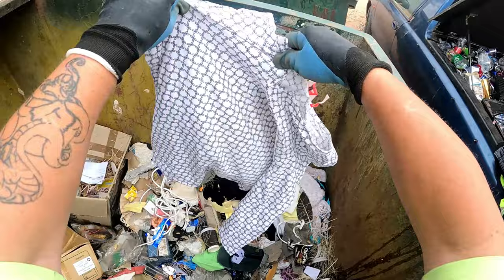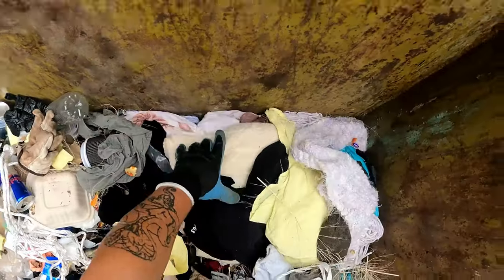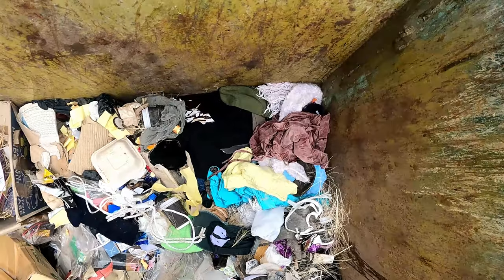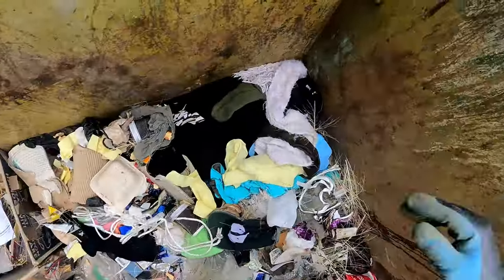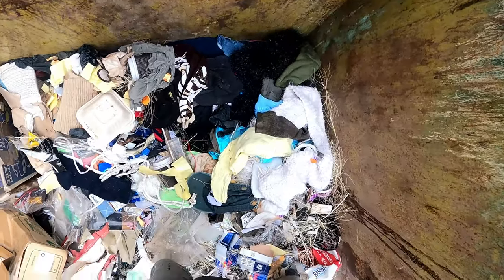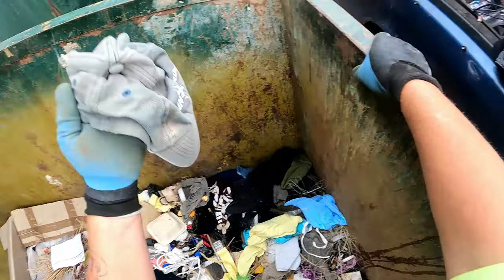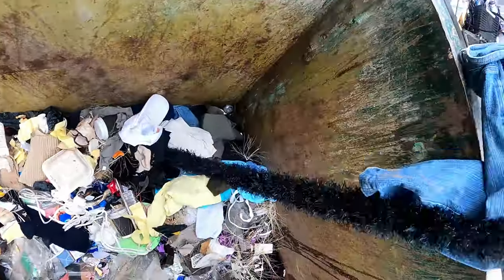What have we got here? Yeah, looks good. That looks good. We just grabbed a lot, I reckon. Have a look at them later. Even got the belt to go with it. There's a whole heap in this corner. Another hat. Think she's a bit past its use by date, but we'll grab it anyway. Quite clean in this corner.